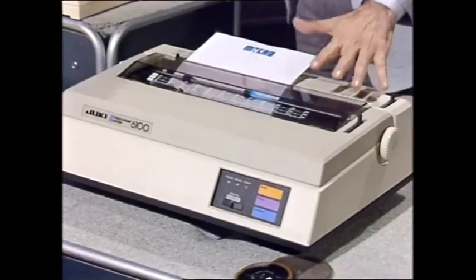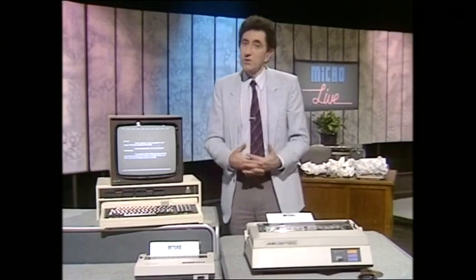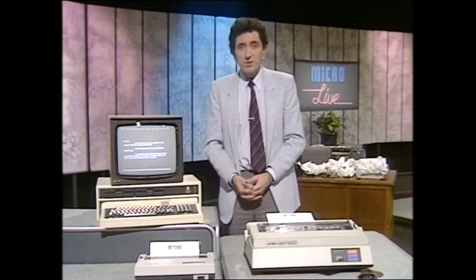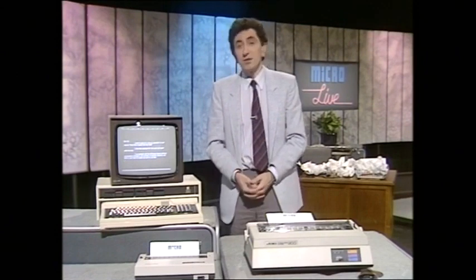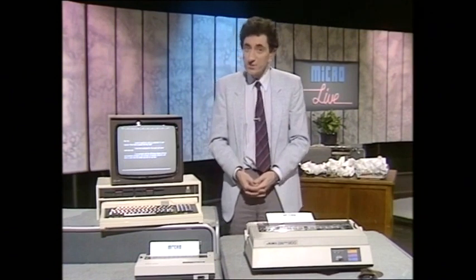Then you'll need a printer and, of course, the software itself. That's anything from about £5 to £100. Yes, it all adds up, but not to the prohibitive amount that it used to. And if you're starting with nothing, you could get a complete word processing system for as little as £400.